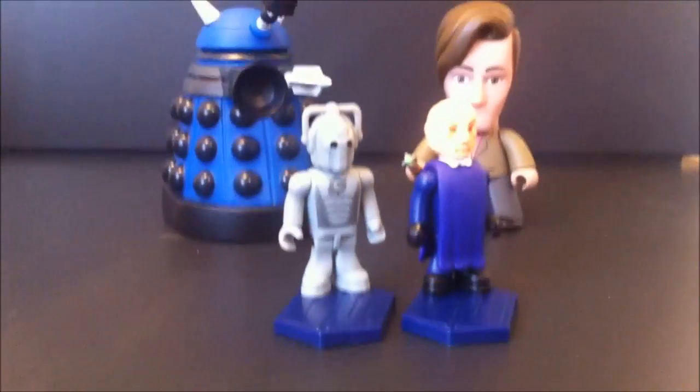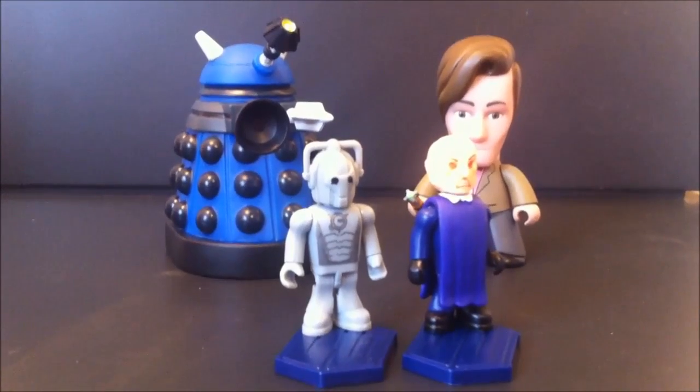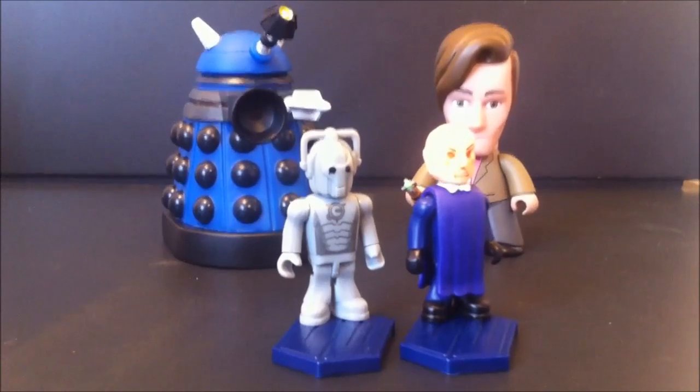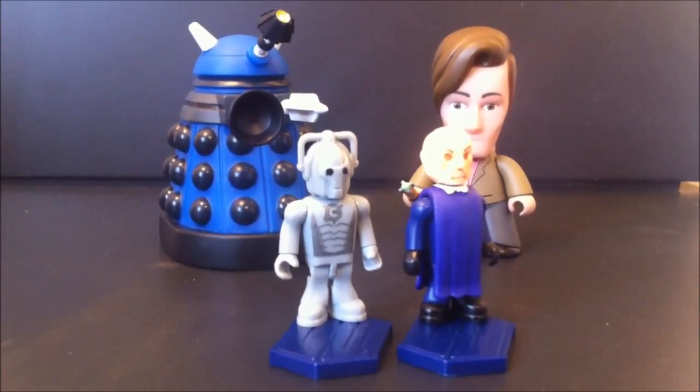That is my blind bag review of my two Titans vinyl figures and my two character building blind bag Doctor Who not Lego figures, I'll call them.